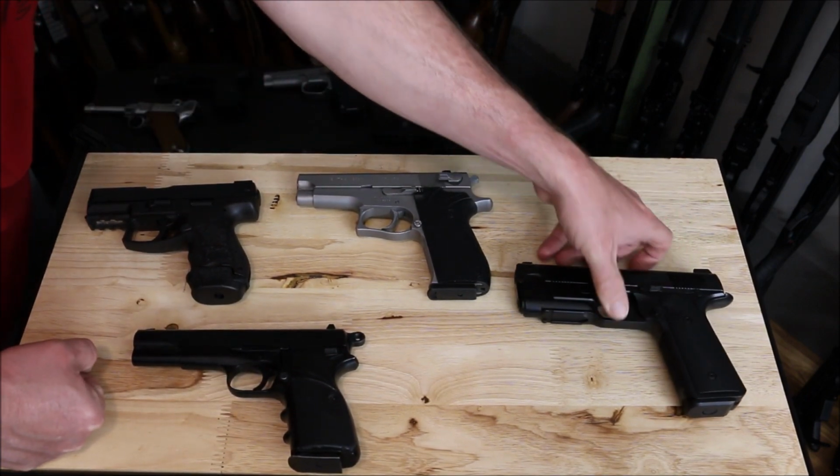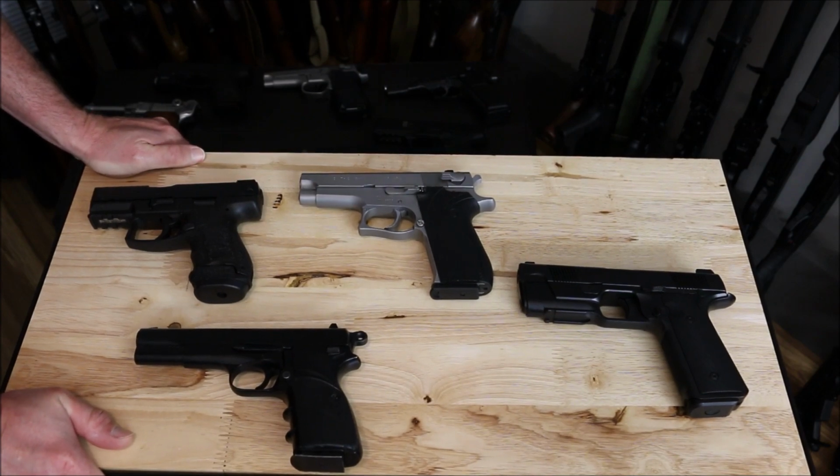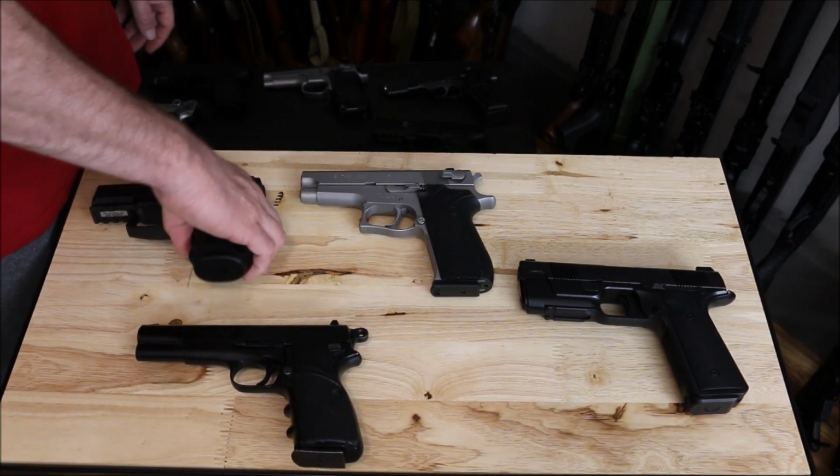If you could only have one 9mm. Wow. Let's get a closer look at the final 4 so I can stall a little bit more.